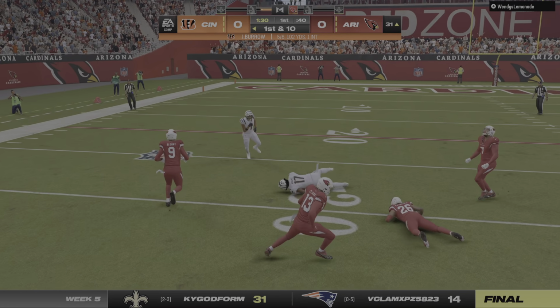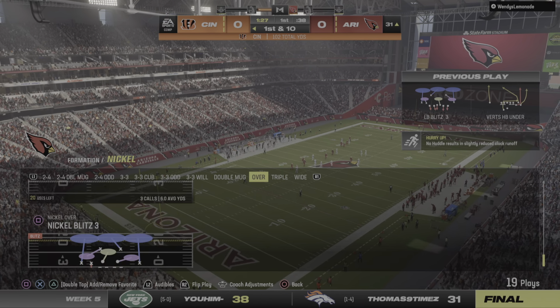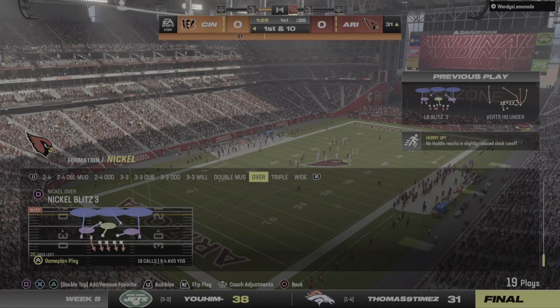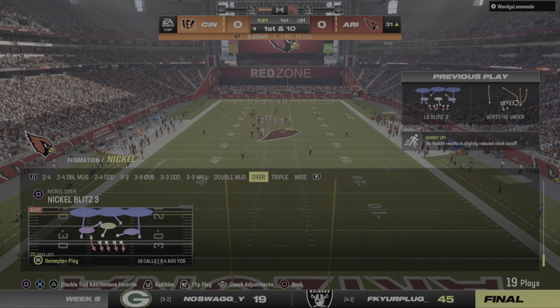Rarely do teams score on every single drive in a game, but they like what they did there. They just hope they can pay it off this time with some points. Give them 32 on the play. And the Bengal 1st down.